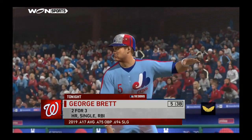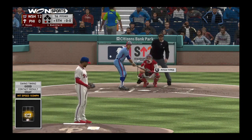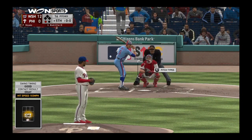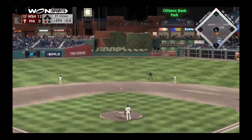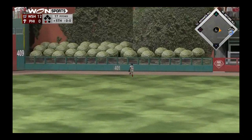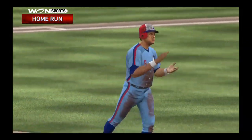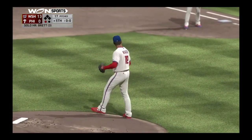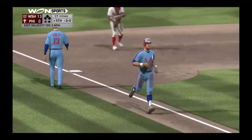Here's George Brett. Well, it's a blowout, but there is something happening that is worth watching. Into center field, well hit. Going back as a center fielder. Still going back to the wall, and it's gone. So long, farewell. George Brett hits one to the marsh in dead center, and it's a 13-0 Expo lead.